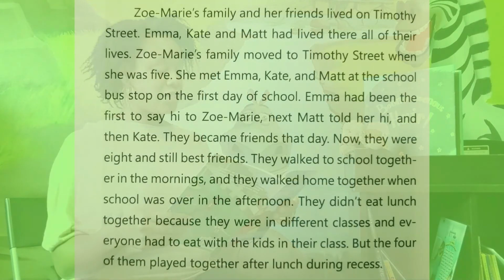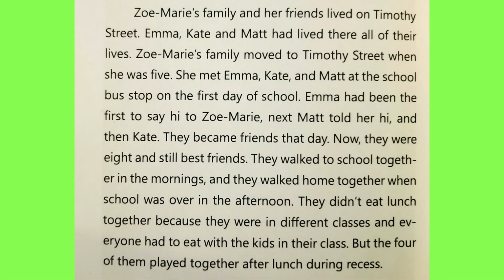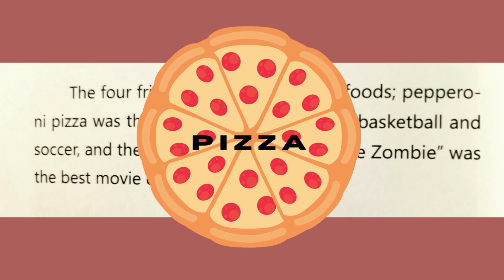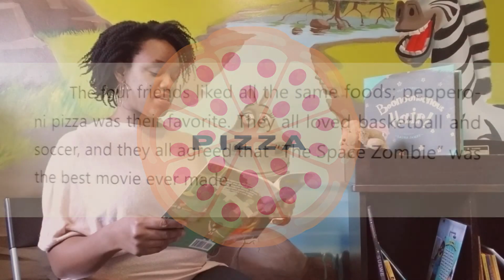They walked to school together in the mornings, and they walked home together when school was over in the afternoon. They didn't eat lunch together because they were in different classes, and everyone had to eat with the kids in their class. But the 4 of them played together after lunch during recess. The 4 friends liked all the same foods. Pepperoni pizza was their favorite.